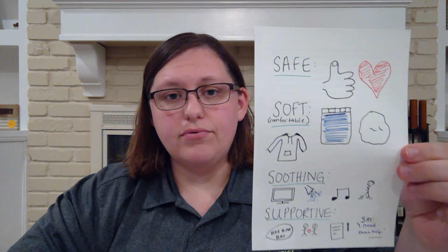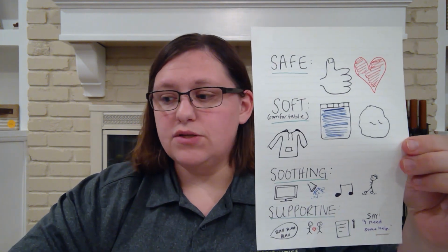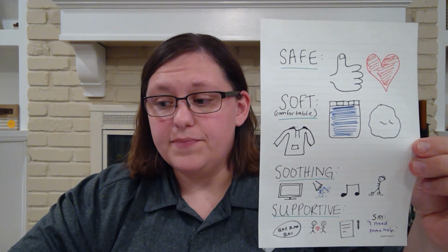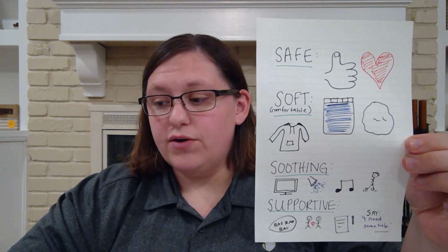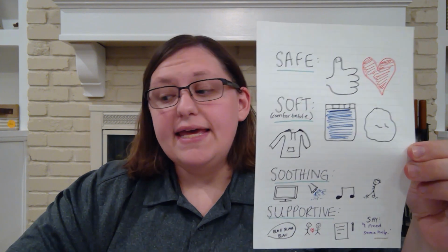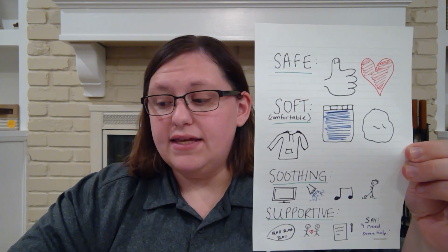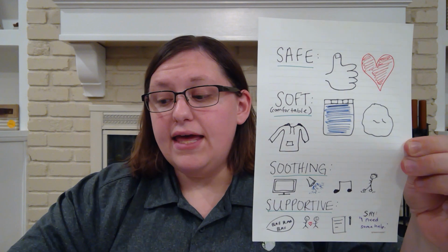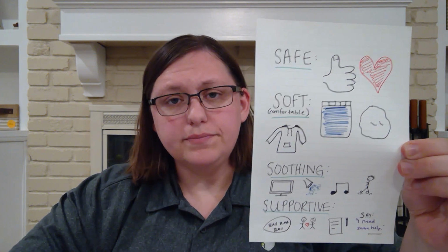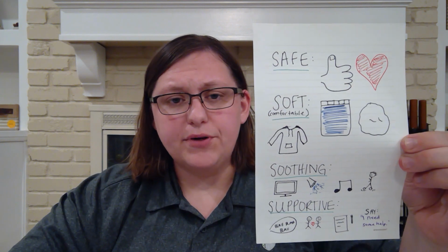And he's going to use what I call the 4S approach. And that means Chip is going to make decisions that keep him and other people safe. He's going to surround his body with things that are soft or comfortable. He's going to participate in some things that are soothing. And he's going to participate in some things that support his goals. All right, so let's look at that a little bit deeper.